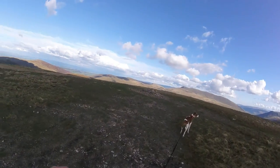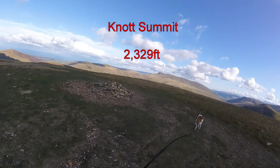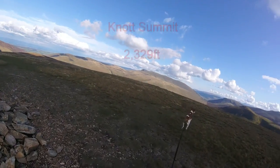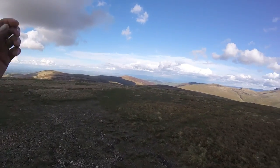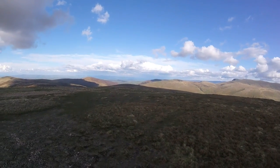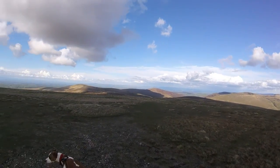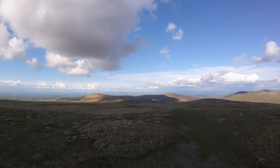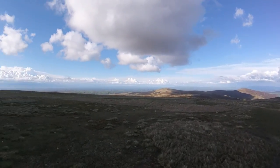So here we go, the summit of Knott, which is not very interesting. In fact, it looks a bit like a crown green bowling course. So what we're going to do now is head down. We're going to go via High Pike, hopefully Great Lingy Hill, Boffy as well. Probably stop in there and have a little bit of bite to eat with the dog. So that's our next thingy. So from Knott, it's goodbye for now.